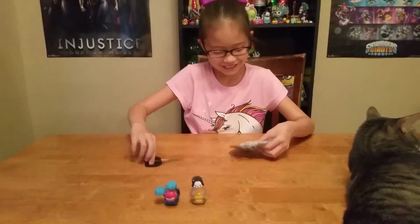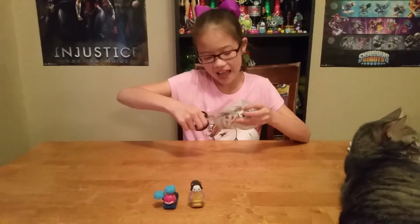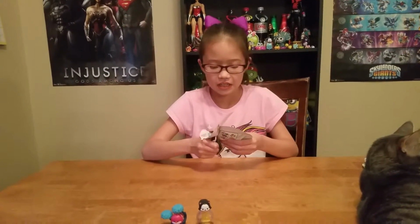All right, you know what? I've decided that we're gonna do a bonus Tsum Tsum. Since we got a double, I'll let her do one more. And then you can tell us which ones we have and then which ones are missing.